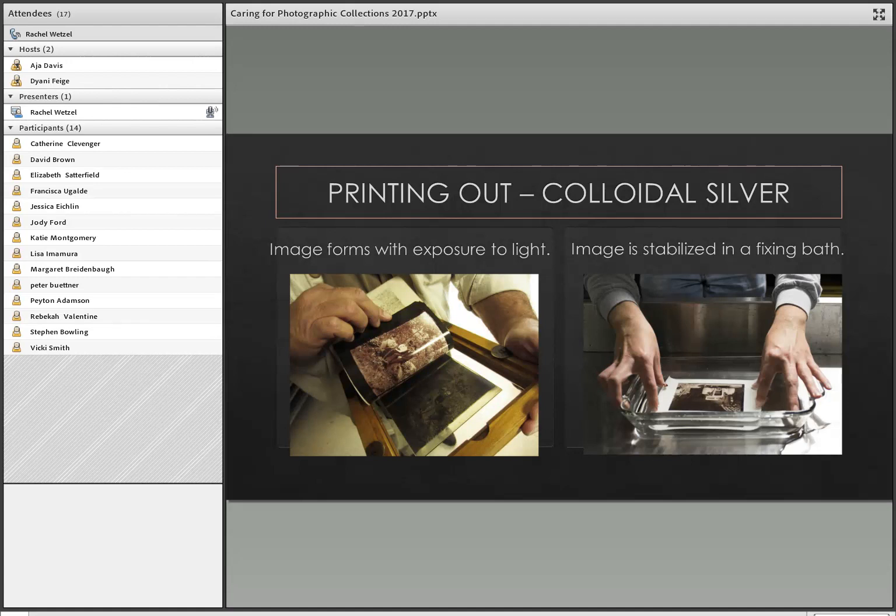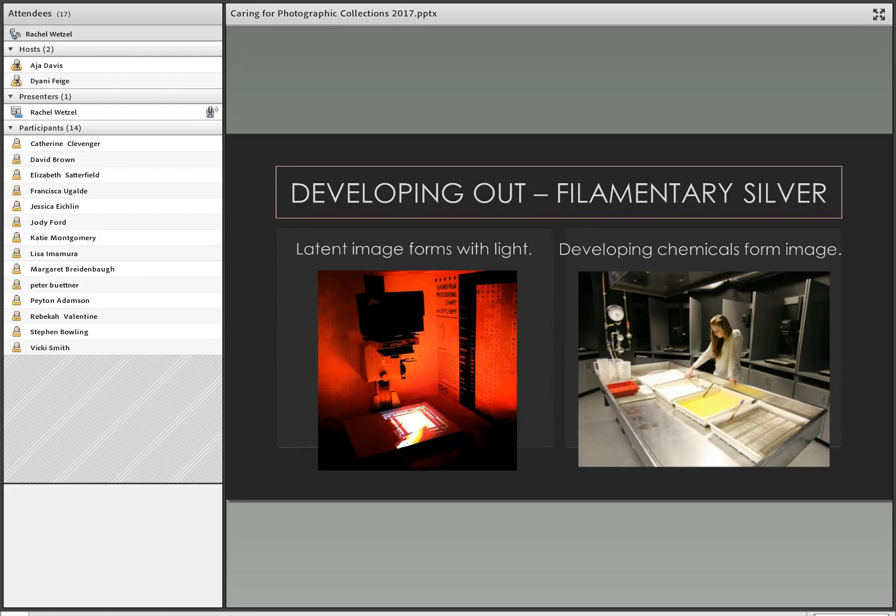So this is the image on the left. And then when you get the image from enough sunlight to a relative density that you're happy with, then you take it into a room where you wash it and fix it to stabilize it. So that's one first way of making a silver print. And then the second way, which more people are familiar with, which is the 20th century method of making silver gelatin photographs or silver photographs, is developing out, which uses filamentary silver.